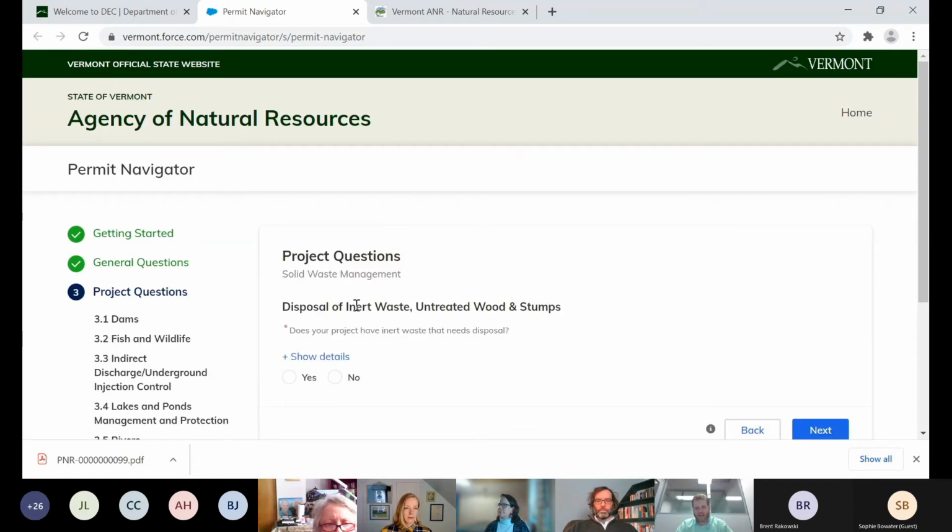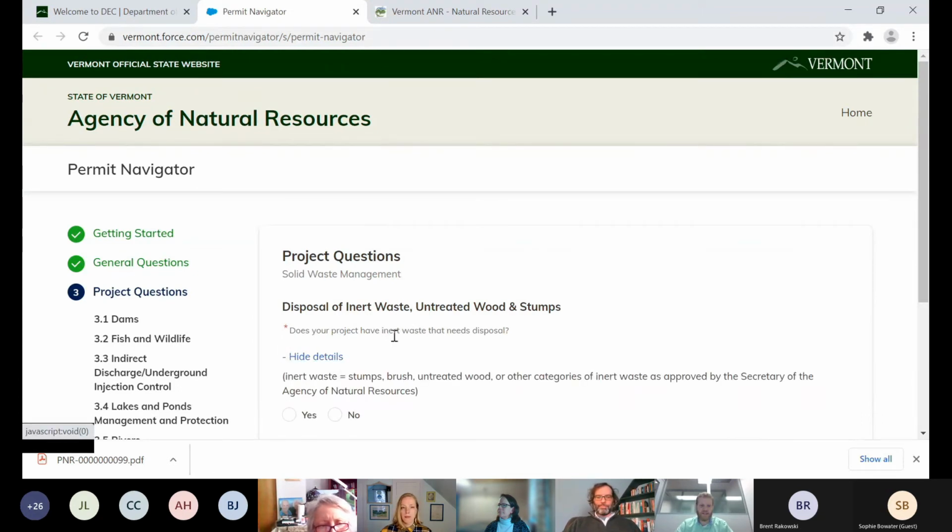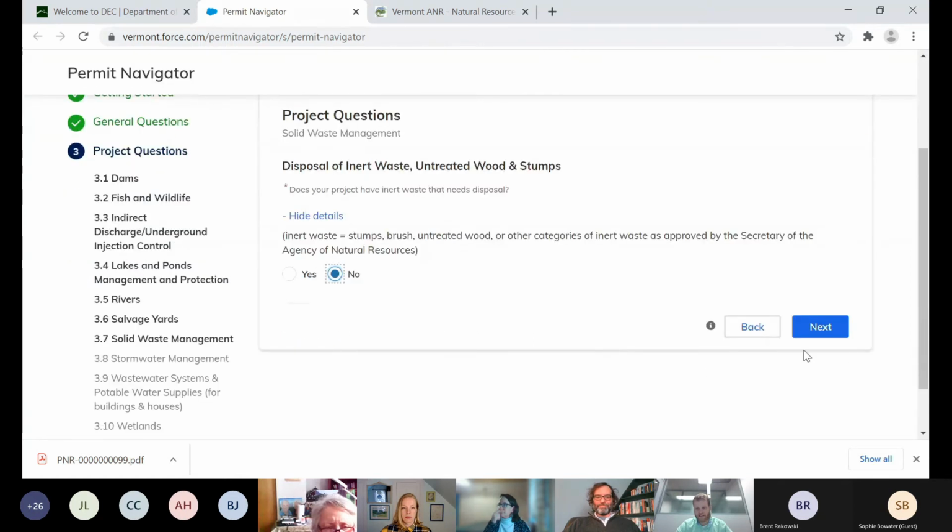So here's another good example of where we talked about the different details. Disposal of inert waste. A lot of people might wonder, what is inert waste? And that's why we've also included in here the definition. So inert waste can mean stumps, brush, untreated wood. So I'm going to go ahead and answer no for that.